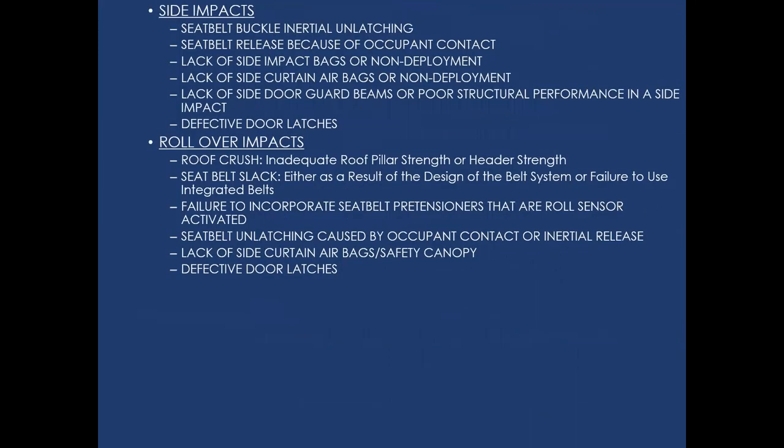Side impacts, we have had cases where seatbelt buckles will release in a side impact, causing the occupant to be unrestrained. Lack of a side curtain airbag that would be deployable in a side impact, either because the manufacturer did not include one or because it malfunctioned. Also, we have seen side impacts where there was no side door guard beam in the side doors, which unbelievably is not required by any federal regulation. Also, we have had defective door latch cases where in side impacts, the door latch will become disengaged and folks can get either partially or fully ejected because of a defective door latch.